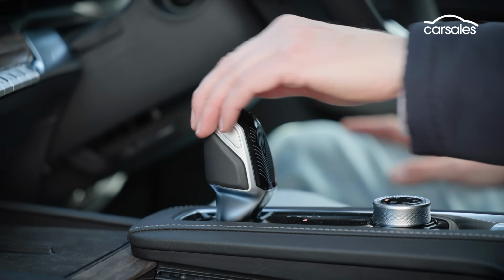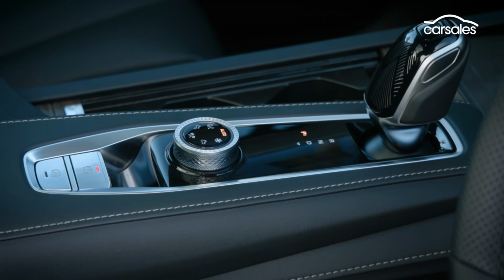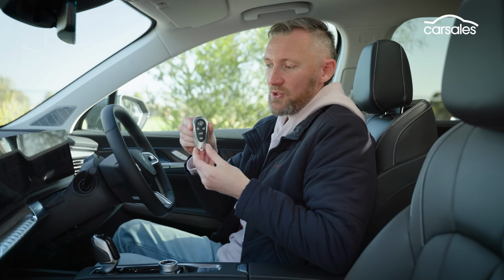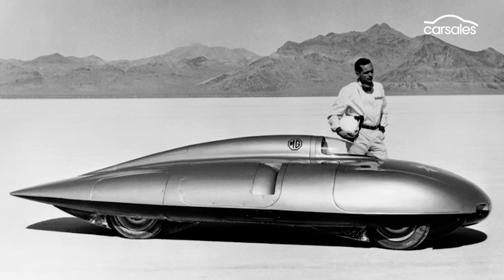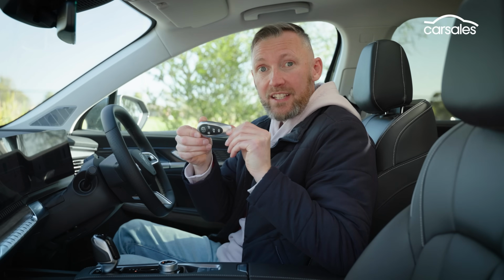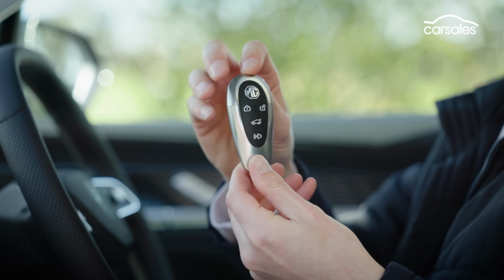The gear shifter is neat and tidy as well and has satisfying feedback when engaging drive and reverse. And I like the accompanying controls with drive mode select and park brake options. The key fob is really cool too. I like this because it pays homage to the brand's Roaring Raindrop speed machine, which set several records in the 1950s. It's a nice little tip of the hat to the brand's heritage.